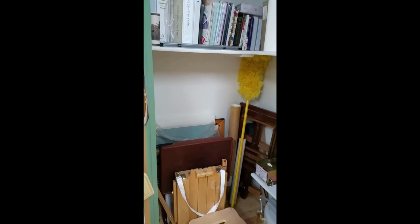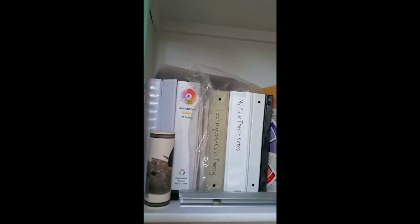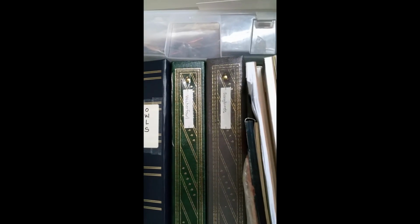And there's where I keep my easels and the things that are just too big to put everywhere else. Here's all my color theory books and my practice notebooks. And then here we've got some photographic references. And then, of course, right there, that's where I keep all my drawing papers. And up there is, oops, dead bodies. Yeah, they're ducks.